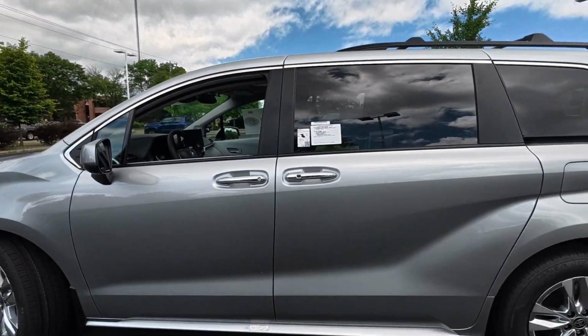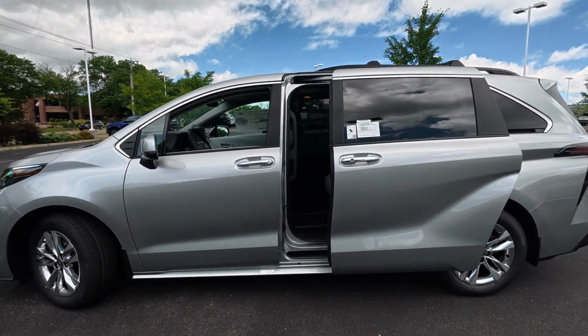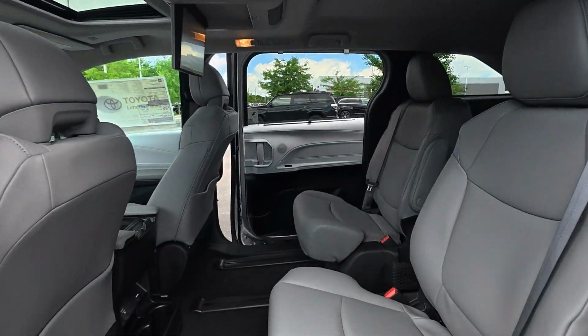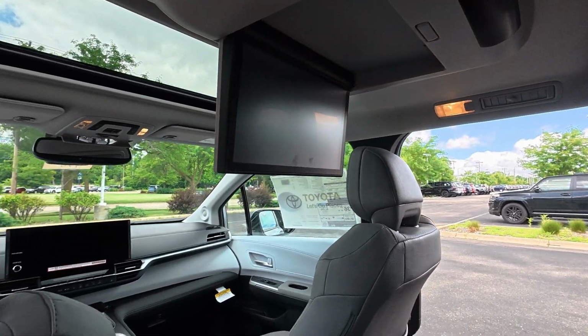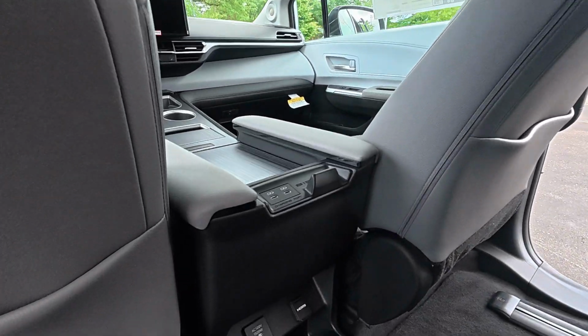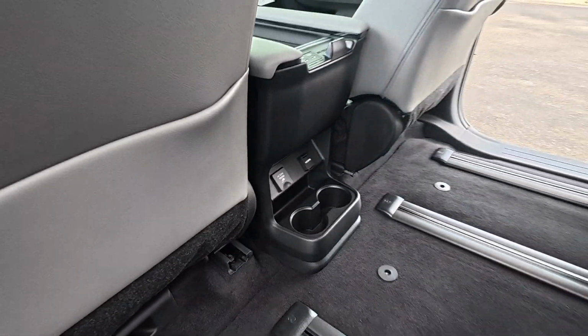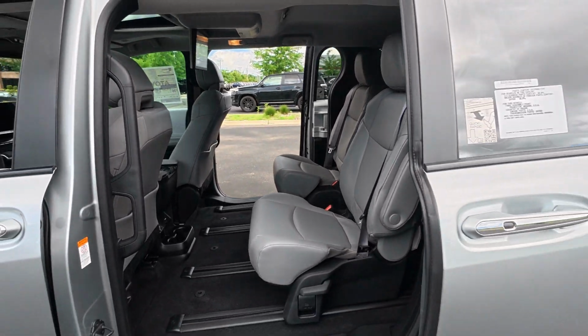It's been upgraded with all kinds of great features on the inside and on the outside. So dual power doors on here, of course. And this particular one's upgraded with the entertainment system up there, the 1080p entertainment system, 120 volt power points up there, 7 passenger seating, just a really great vehicle.